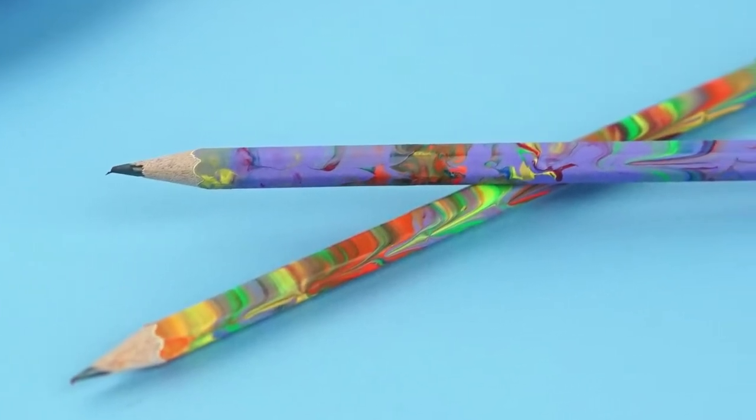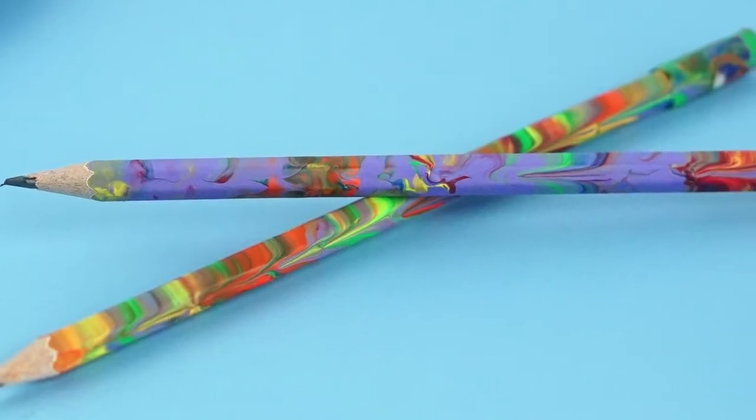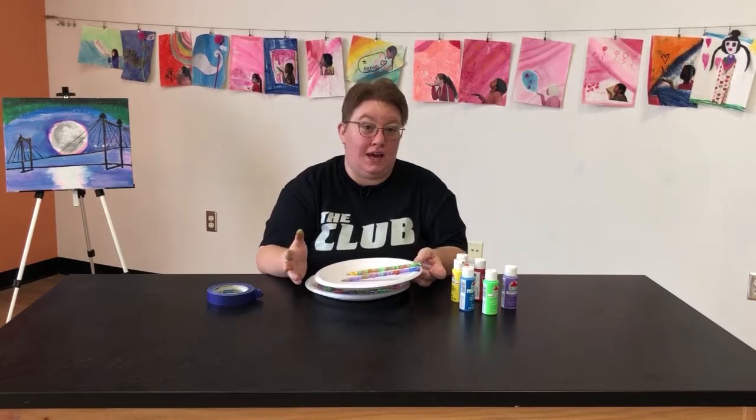And your guys' pencils are gonna turn out amazing, and believe me, everyone's gonna be jealous in class because you have some awesome pencils. All right, guys, I can't wait to see what you create and the amazing color combinations that you guys come up with.